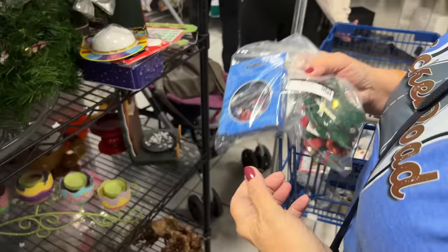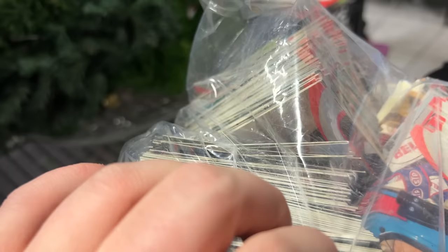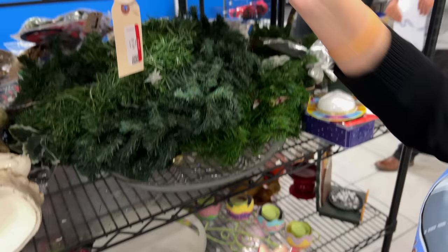What are you seeing, Will? I see trading cards. Let me just do a pop through and see. They look to be... Let me hold them for you. NASCAR. Okay. I know nothing about NASCAR cards, so I'm going to pass on those. Okay. What is this under here? Wine markers. Holiday wine markers. Like little wine jewelry. Oh, those are kind of fun. All right, leave those though.